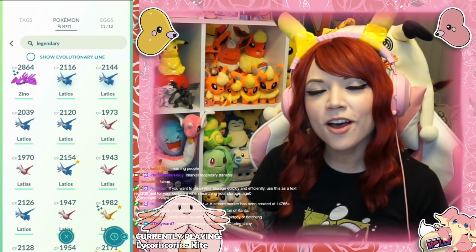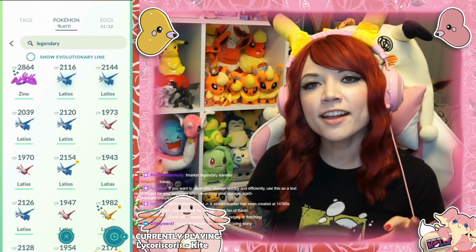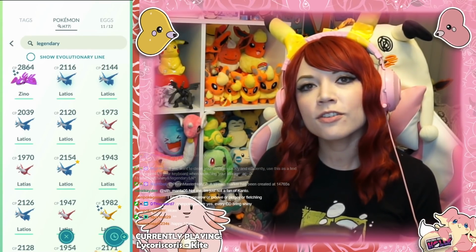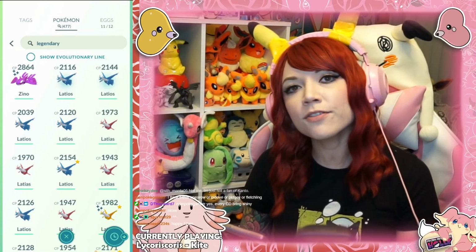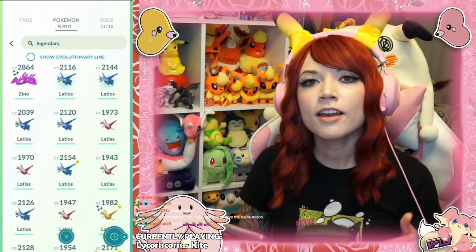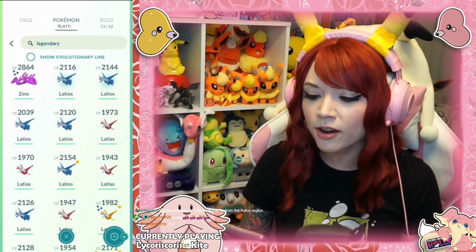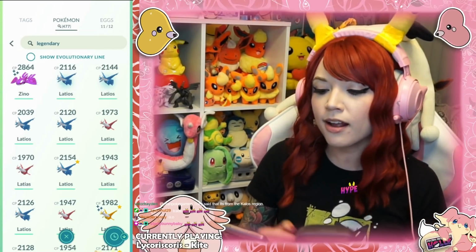Okay, now that we have done our trades with Awesome Adam TV, he has helped me clean out my collection. Those are things that I was keeping to trade to someone specifically, and I'm sure you guys have kept certain Pokemon that are hard to find, like Axew and Riolu and Darumaka and Fennekins, to get as lucky. So now that I've cleaned those out of my inventory, now we're gonna get on to legendaries.